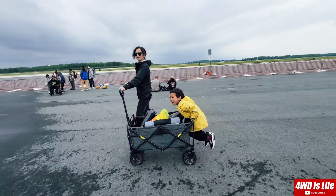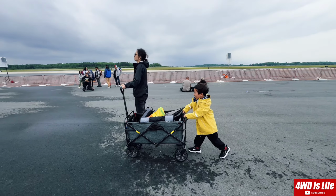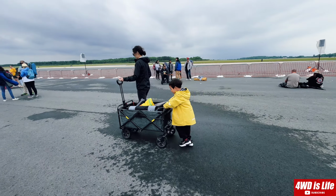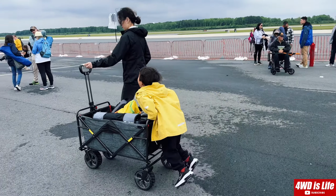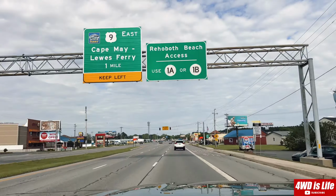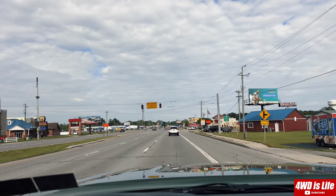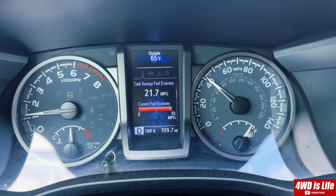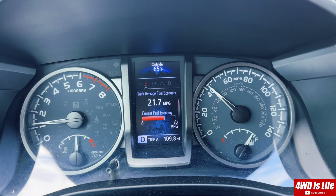After the air show, we started to head over to the beach. Our plan is to hit Rehoboth Beach in Delaware and then get at least one bike ride out of it. We picked a very kid-friendly bike trail right by the ocean. I believe it's called the Gordon Pond Trail.